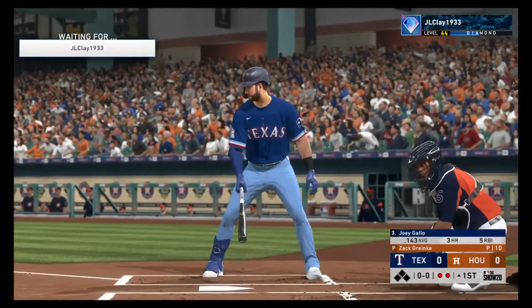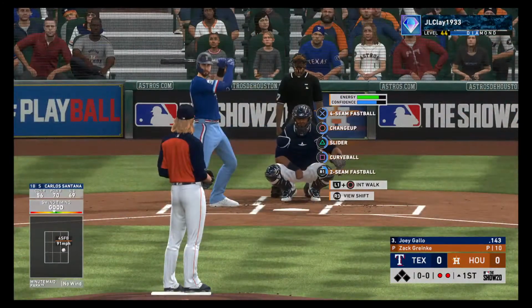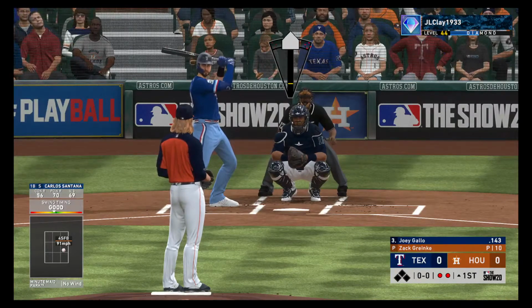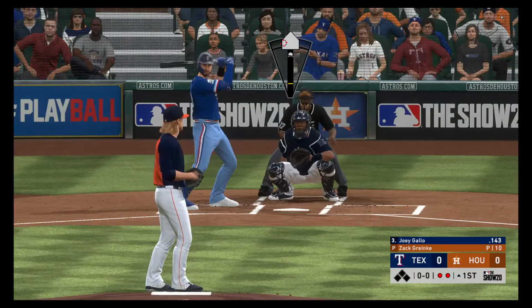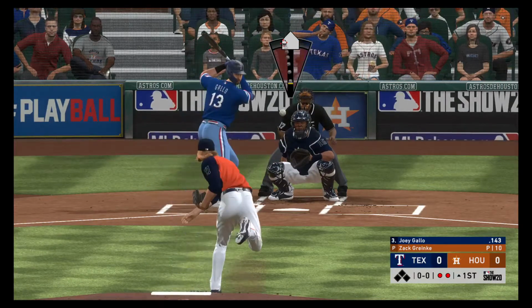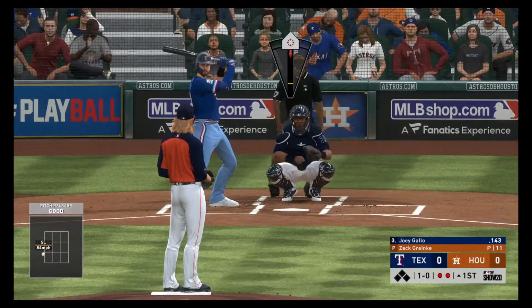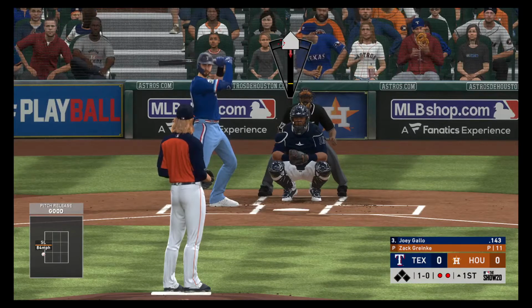Now at the plate, batting third, Joey Gallo, the center fielder, number 13, in this one. Infield in the overshift here. Now the pitch. Oh, that's inside. Boy, that's one of the toughest pitches to lay off. A hard breaking ball at the back foot. Tough take on a terrific pitch.